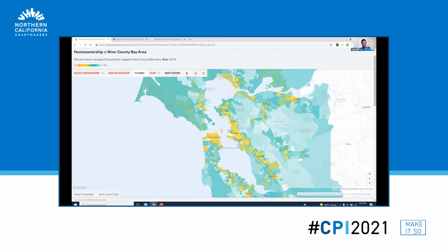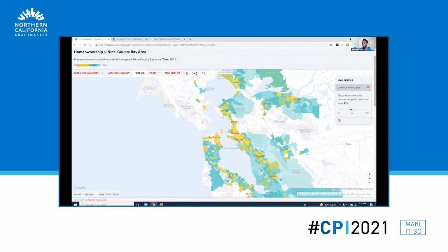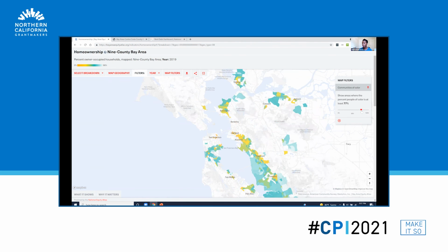But what's really unique, I think, about the map breakdown for some of the indicators is this map filters feature. And so this allows you to filter the map by demographic group. So by education level, for example, but let's say we're interested in looking at largely communities of color. And we would use this slider here to filter the map for that population.